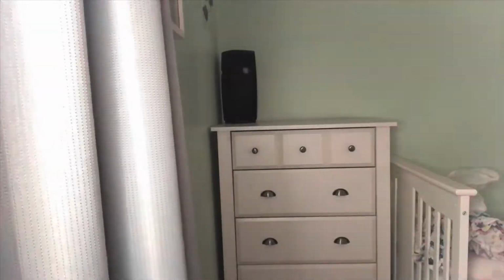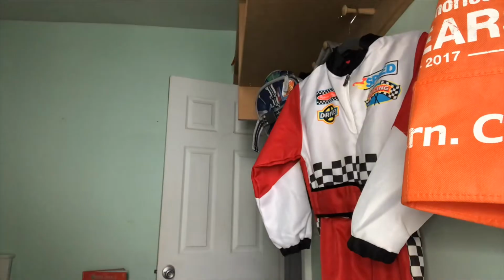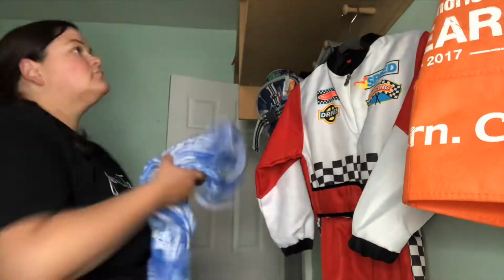I don't think I necessarily want it to stay in my son's room because I do want him to have a little bit more room to play. So I'm thinking after the renovation that it might go back into our room, but I haven't quite decided yet.